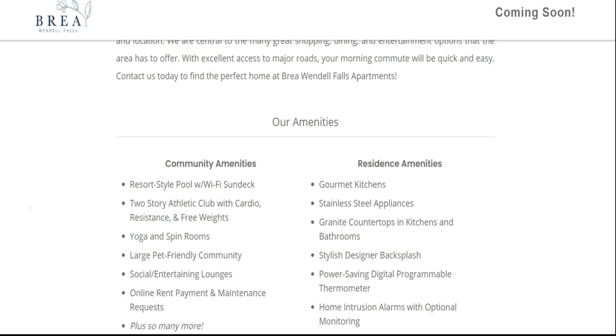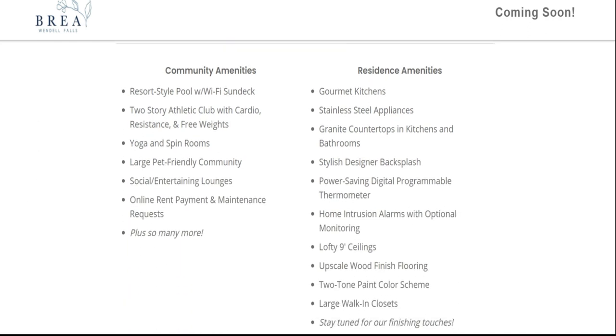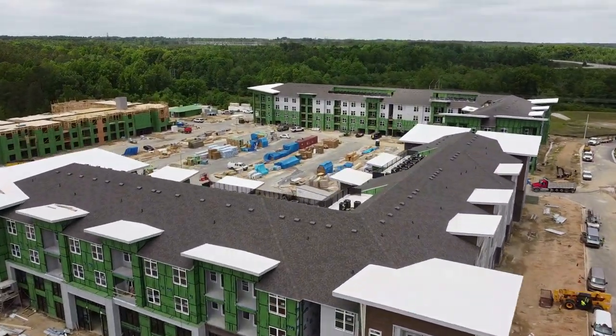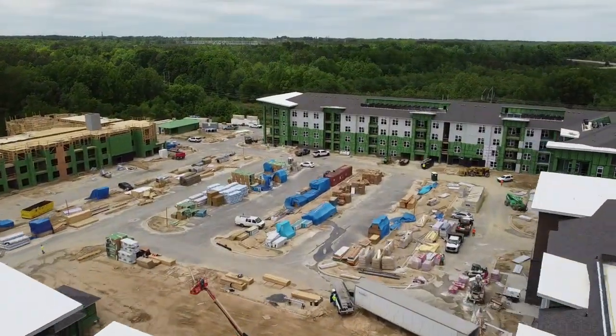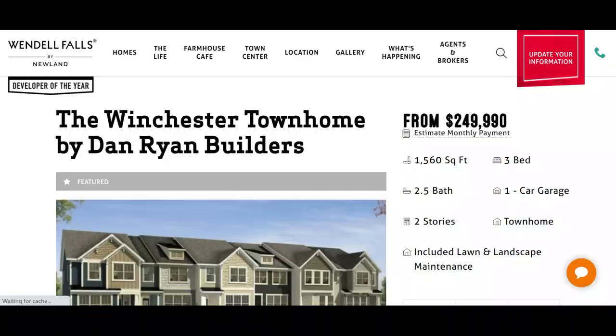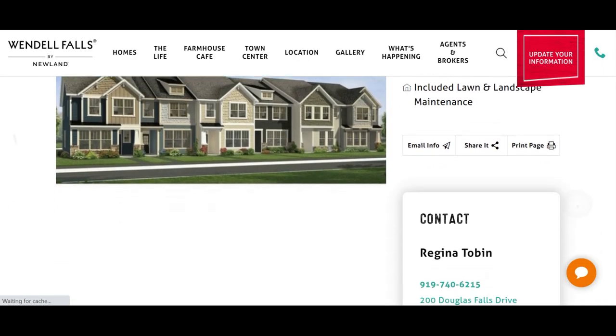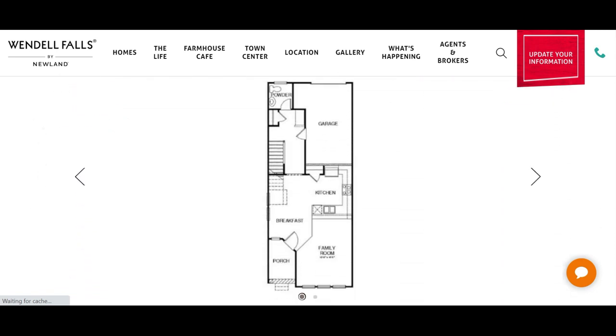If so, you're in luck because being constructed in the Tree Light Square District are the Brea Apartments, which will consist of approximately 288 high-end units consisting of 1, 2, and 3 bedroom options. One of the other new developments within Wendell Falls since we last covered the community is the addition of the Wendell Falls townhome section being built by Dan Ryan Builders.